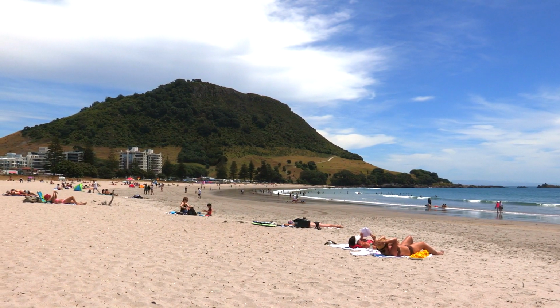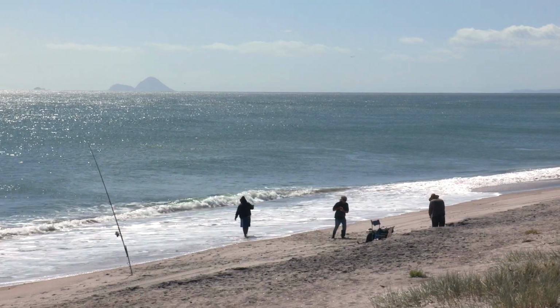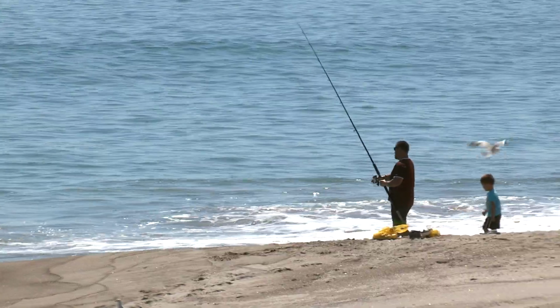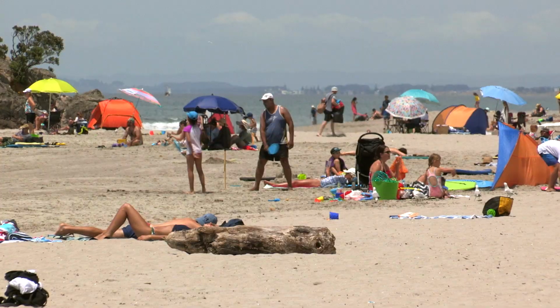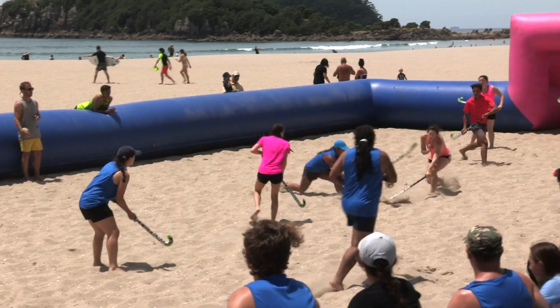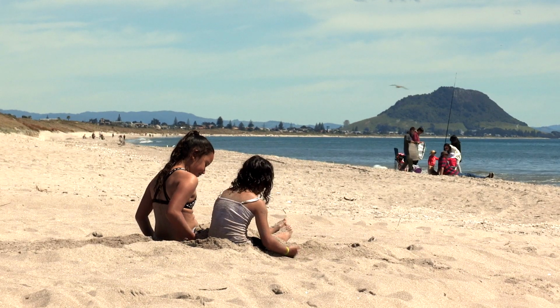Here in the Bay of Plenty, we love our coast. Te Moana Atoi has provided kai moana for many generations. And our beaches are great for all sorts of fun activities. But there's a very important part of our beaches we don't use for activities.